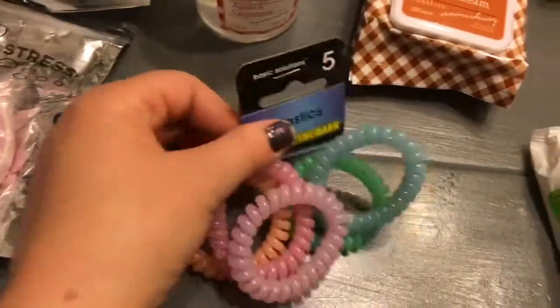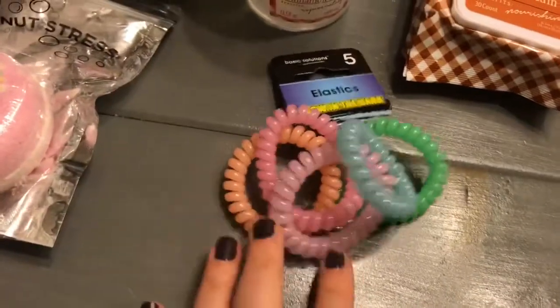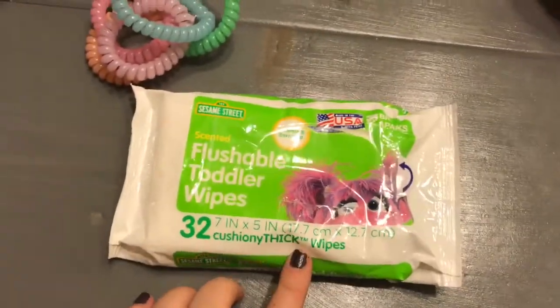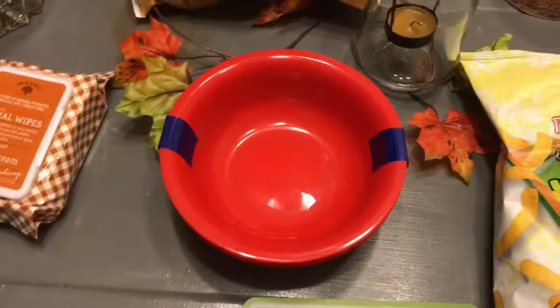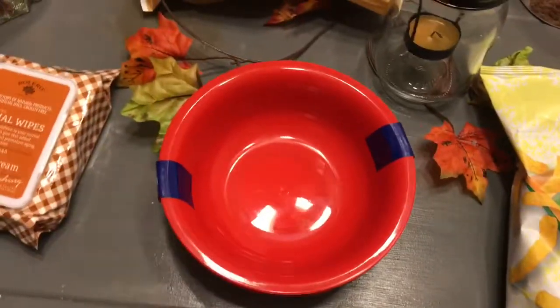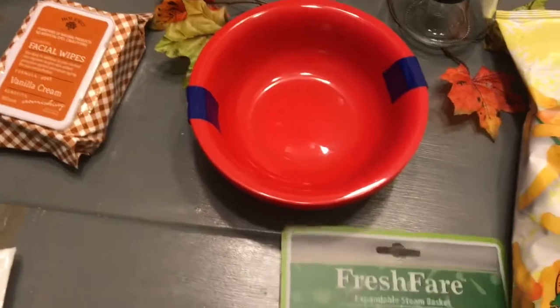And then I also found these elastics that glow in the dark. These are really great, and they don't give me a headache, so I really like these. And then I got some flushable toddler wipes. Sage opened it in the store. Okay, and then I also got these bowls. It's a pack of three for $1. I got these for Sage's snacks. Somehow all his snack bowls disappeared, so there you go.